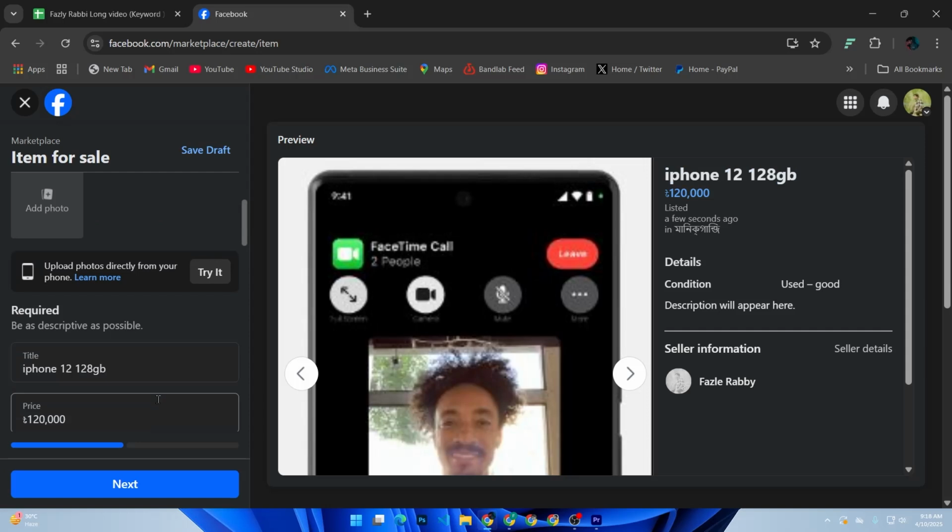And that's how easy it is to list products on Facebook Marketplace. Whether you are decluttering or starting a side hustle, it's a powerful tool to make quick cash.